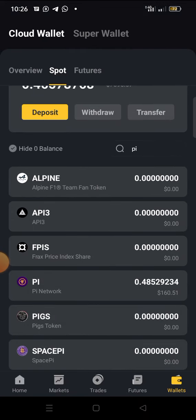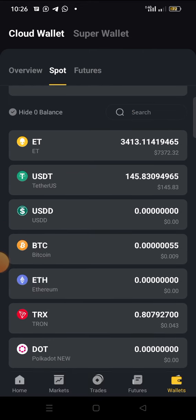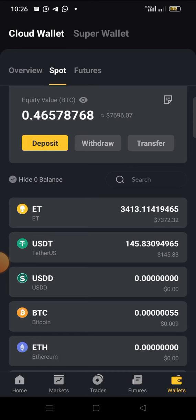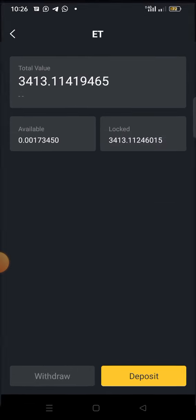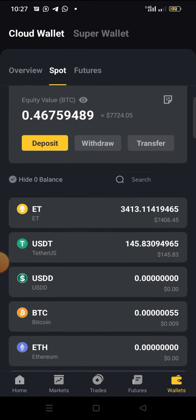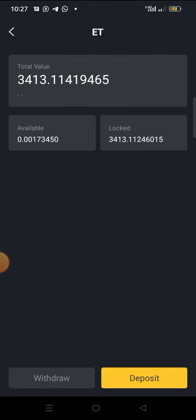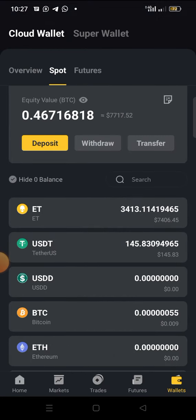So guys, if you want to buy Pi right now, you can buy it on SuperEX exchange. It's very easy there. It's just like Binance. If you want to buy it, just check the description of this video. You will see the registration link there to SuperEX exchange. When you register, they will also give you ET, their token, for free. This token, you can only unlock it if you are good at trading futures. If you can trade futures, you can unlock your ET. Right now, one ET is about $2.2. So if you look up here, you will see the amount that I have here. So you too can use this opportunity and earn money online.